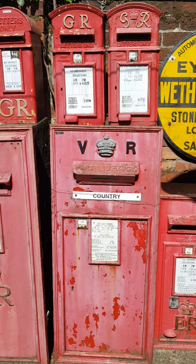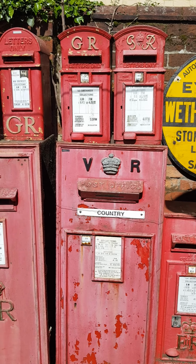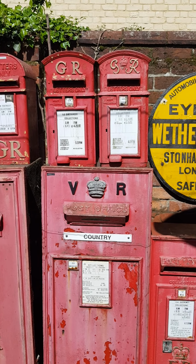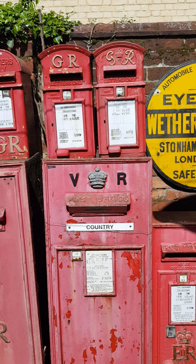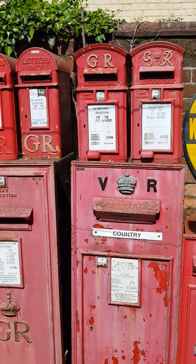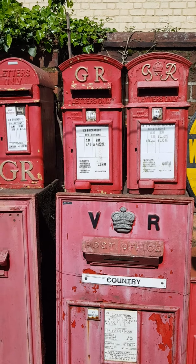Perhaps one of the most common boxes that people tend to acquire, because they're lightweight and easy to transport, is the Lamppost Mounted Box. And we have an almost entire collection of them here. There's just one version which we don't have. So let's have a quick look at those.